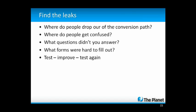do it all again a month or two down the line. It should just be part of your process.